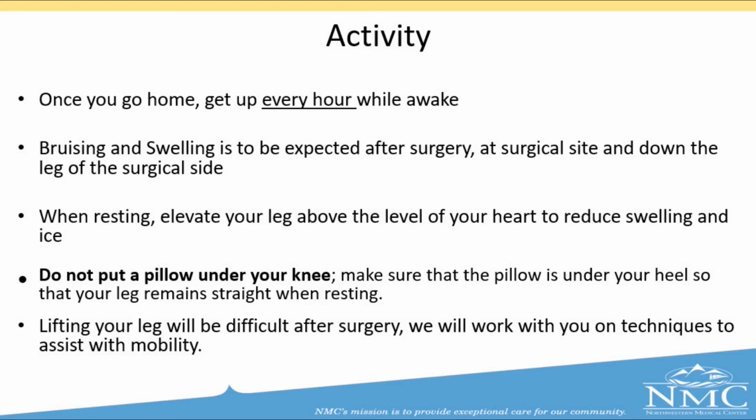Bruising and swelling is to be expected after surgery. You may notice bruising or swelling at the surgical site, or down your leg on the surgical side, or down your arm on the surgical side. When resting, elevate your leg above the level of your heart to help reduce swelling. Icing at the same time will also help. If you're having a knee replacement, do not put a pillow under your knee. Make sure that the pillow is under your heel so that your leg remains straight when resting. Lifting your leg may be difficult after having a total knee or total hip replacement. We will work with you on different techniques that will help you get your legs in and out of bed on your own.